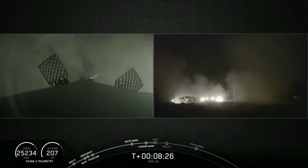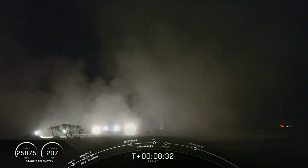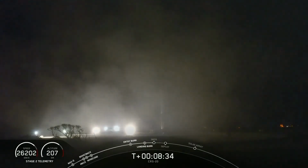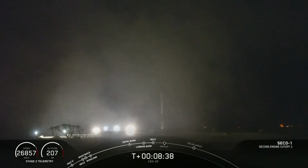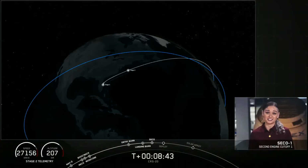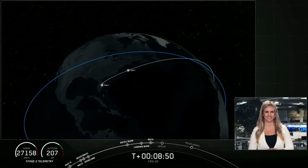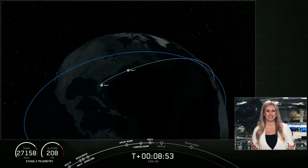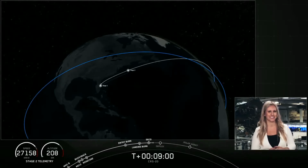What an amazing live view all the way to touchdown. An awesome view of our first stage for the 50th time. Congratulations to the entire SpaceX team for another successful landing. This marks our 50th successful first stage recovery, which is an important part of our commitment to vehicle reusability. A lot of excitement as we hit yet another milestone here. There's a big crowd in mission control behind me, as you probably could tell.